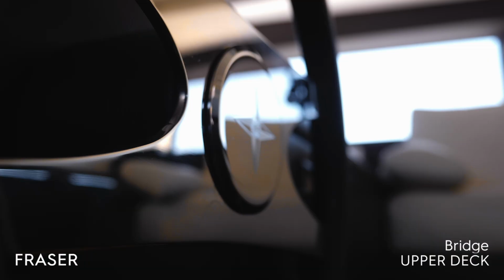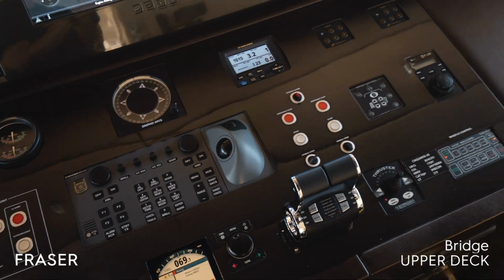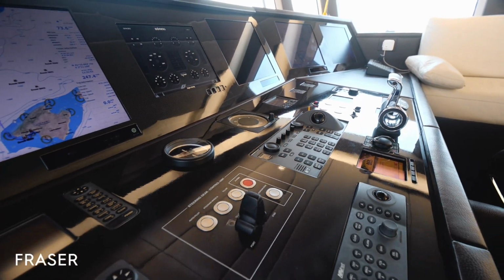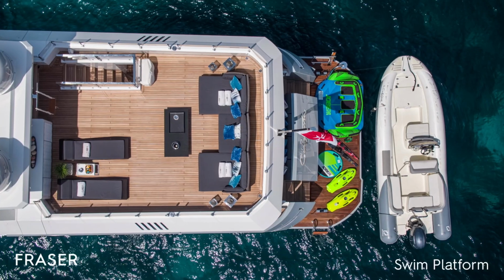This is the bridge where this fully stabilized boat is operated. For the best service on board, we have 5 crew members. To conclude our tour, the swim platform is equipped with a shower and a ladder to access to the water.